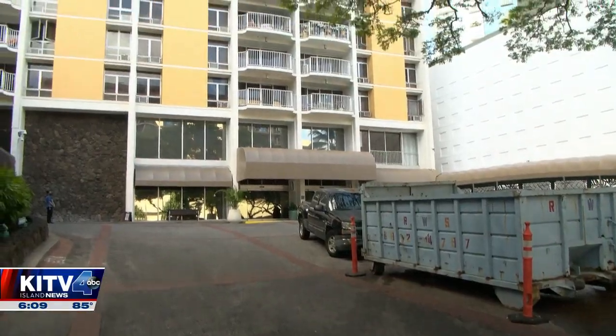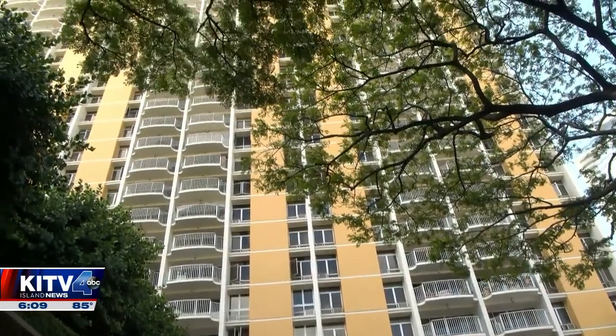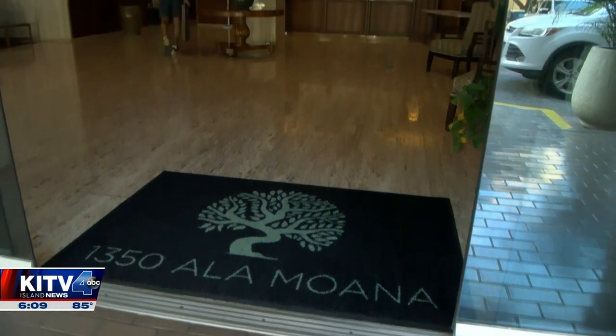My email blew up the very next day, and people have questions. But by taking a proactive approach to taking care of this condo tower, Ron says he'll be able to reassure residents for years to come. It's going to last a long time. The building's going to be around for a long time.